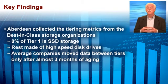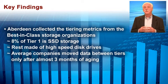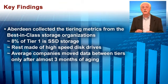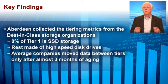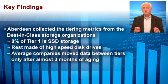Average companies only move their data between tiers about every 2.5 months. This slow pace of tiering reduces the possible savings from the automated tiering, as aging data is kept on the most expensive media longer than necessary. A faster rate of tiering would result in more dramatic savings.